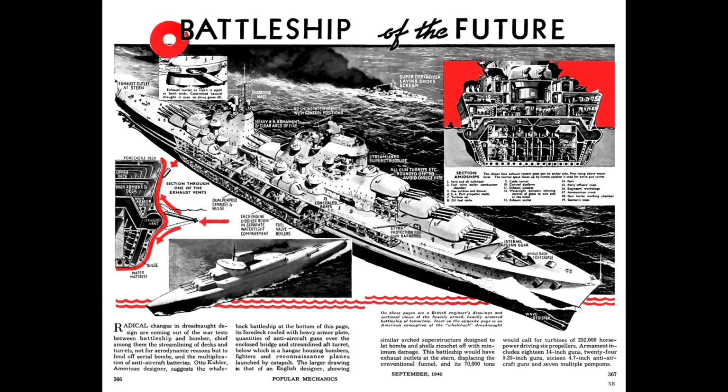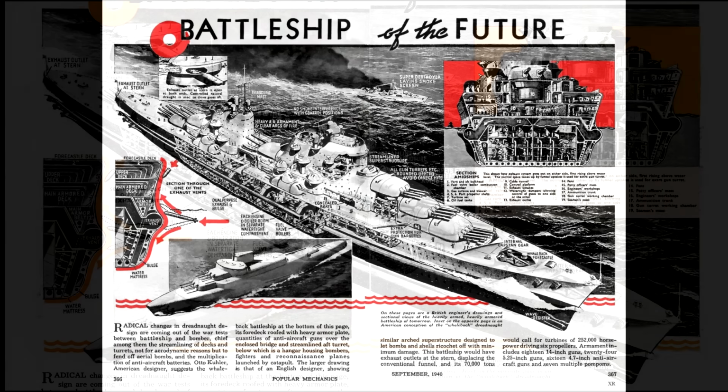The larger drawing is of an English designer showing a similar arched superstructure designed to let bombs and shells ricochet off with minimum damage. This battleship would have exhaust outlets at the stern, displacing the conventional funnel, and its 70,000 tons would call for turbines of 252,000 horsepower driving 6 propellers. Armament includes 18 14-inch guns, 24 5.25-inch guns, 16 4.7-inch anti-aircraft guns, and 7 multiple pom-poms.